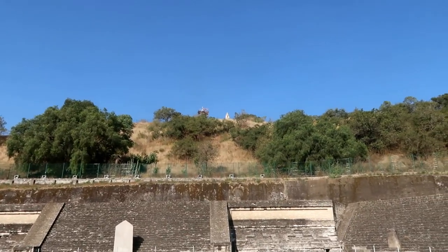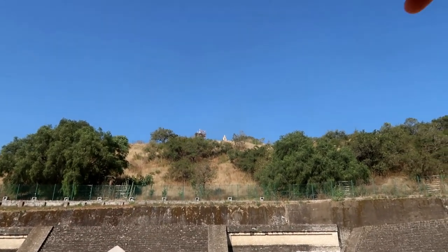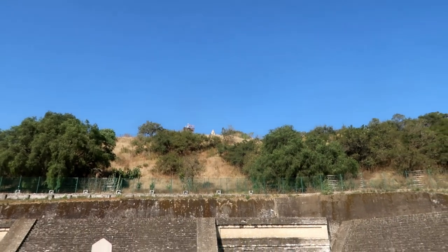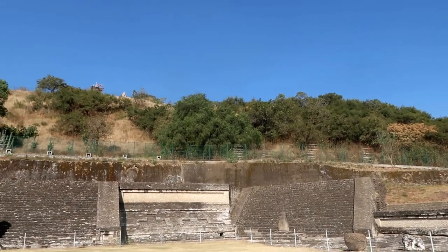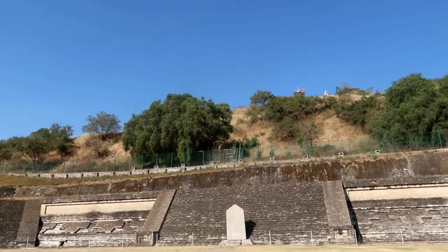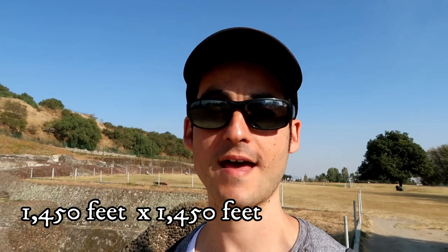What I find so unique about this pyramid is that a lot of it is buried up there under vegetation, so it doesn't have that typical pyramid look that you would expect from somewhere like Egypt, for example, or even Chichen Itza. It was bothering me so much that I looked up on my phone the dimensions of the pyramid, 1,450 feet by 1,450 feet. So when we look at the actual base, the size of this place, I've said it a few times, it is the largest in the world. It is not the tallest in the world, though. The tallest pyramid in the world belongs to Giza.